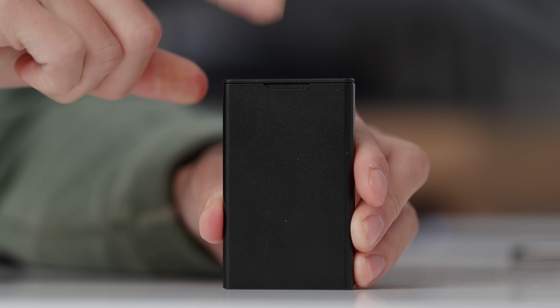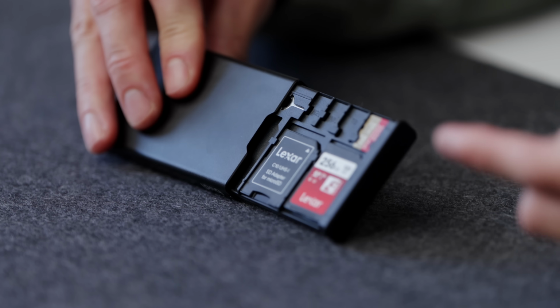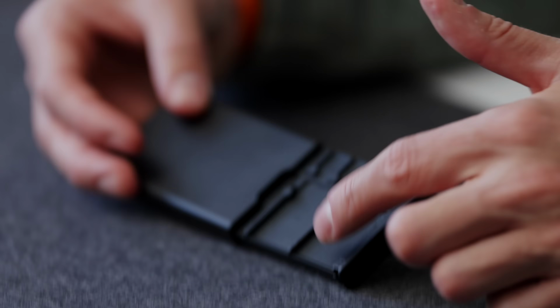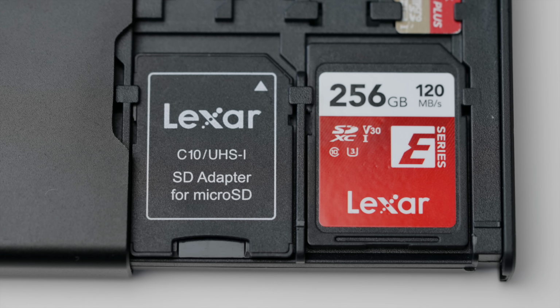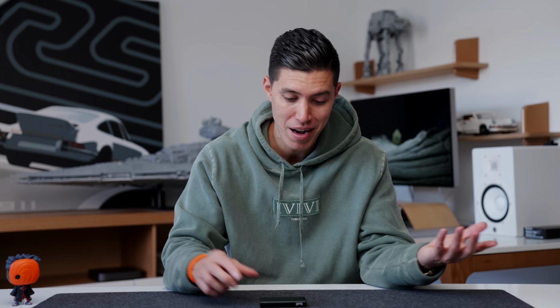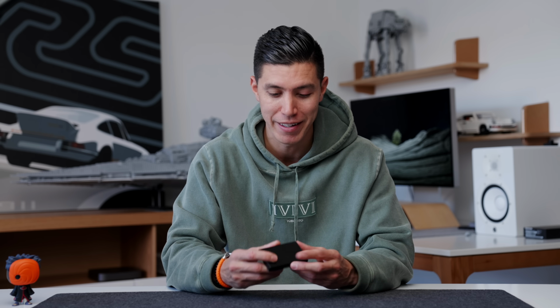It keeps everything organized. And if you are someone that uses this kind of stuff on the go, it actually has two sides for multiple slots. You can kind of just keep this in your pack, and your SD cards will now always be safe. So super dope. And once again, 11 bucks, and solid little Amazon purchase.